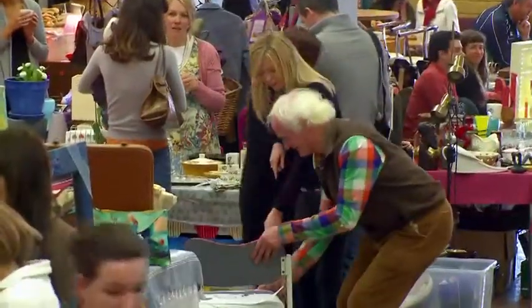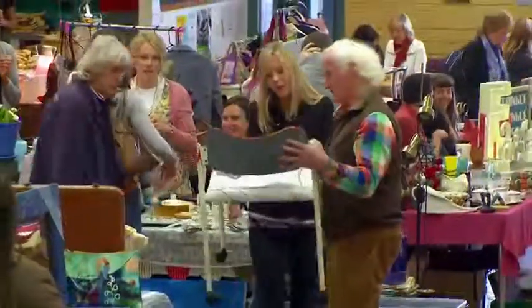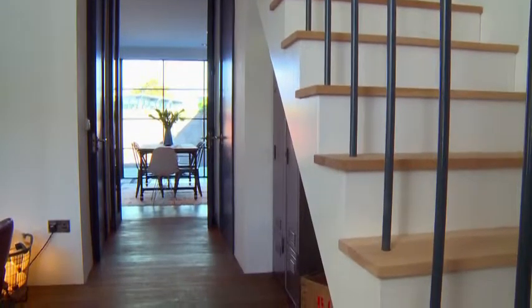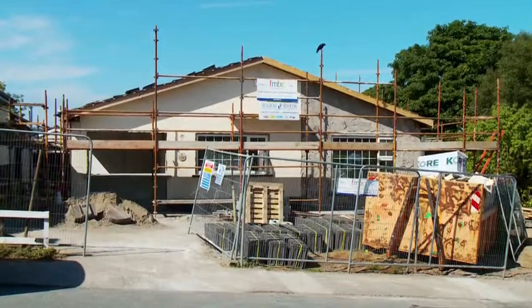After the break, I'll be meeting Vanessa as she looks for some of her flea market finds. And I'll be seeing her fully decorated and finished home. I'll also be back in Greystones to hopefully see Joe and Michelle's project back on track.